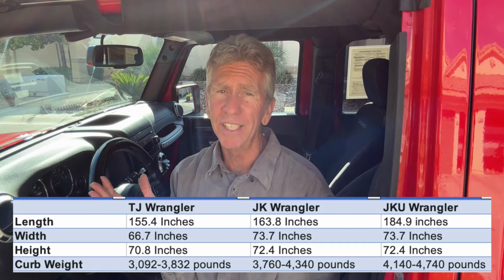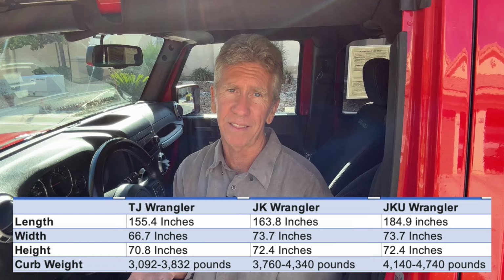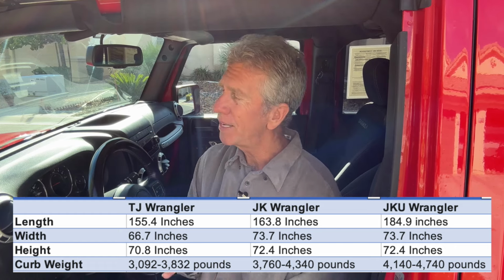So the other improvements on the JK come with the interior. Because the JK is significantly larger than the TJ, both in width and in length, and because of the four doors, the interior is much more roomy and more comfortable. There's a lot more storage space in the JK. Also, there's more amenities as well. So the TJ was just so bare bones. In the JK, you have modern features like power windows. It's not a luxurious cabin, but certainly it's a lot more comfortable than your TJ.